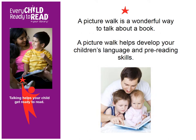Why take a picture walk? A picture walk helps develop your children's language and pre-reading skills. A picture walk teaches a child to take turns in order to have a conversation. It helps children become familiar with how books work and are organized. It gives a chance to introduce new words and what they mean.